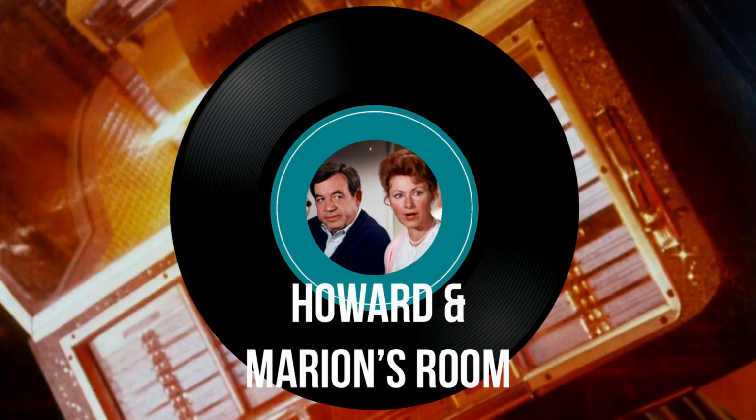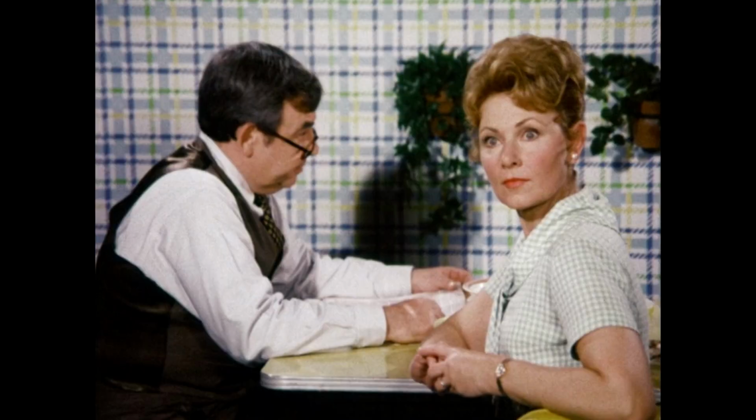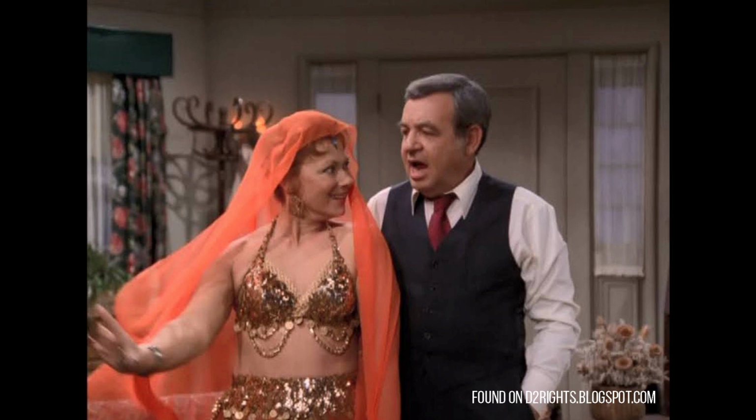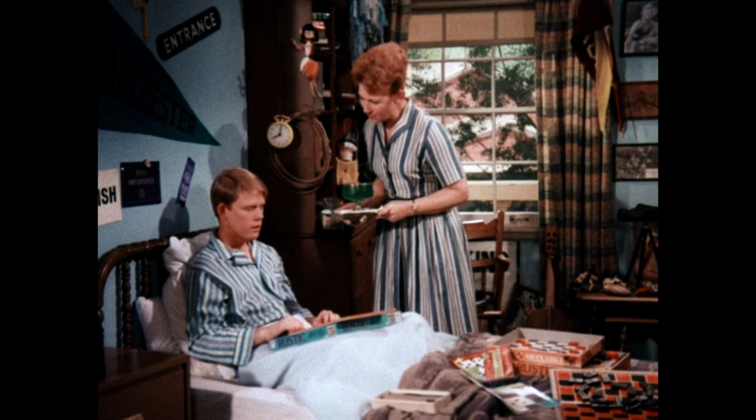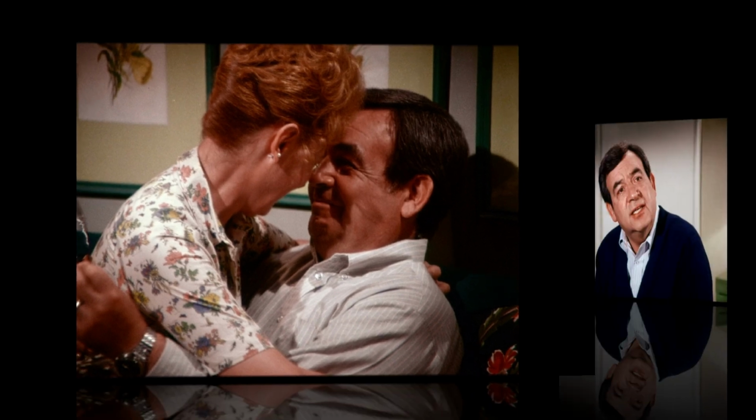Howard and Marion's room. Howard and Marion were such a fun couple. Marion Ross, who played Mrs. Cunningham, said that as the writers got to know her personality and what she could contribute to the show, they started fleshing out the character more. They saw that she was willing to do anything, such as wearing a harem costume and dancing for Howard. Before that, she said, most of her lines were, "Oh, Howard," or "Oh, Richie." We came to know the fun side of Mrs. C, and it worked beautifully.